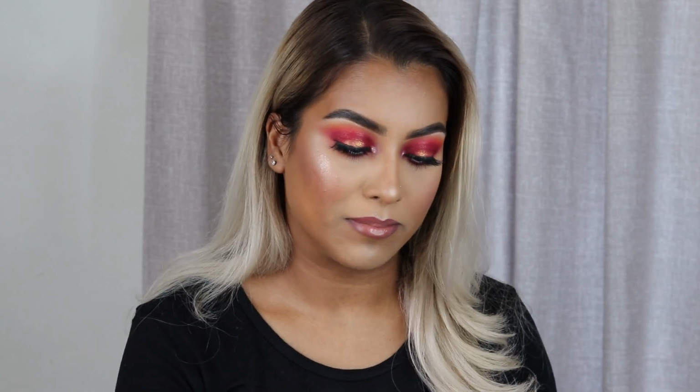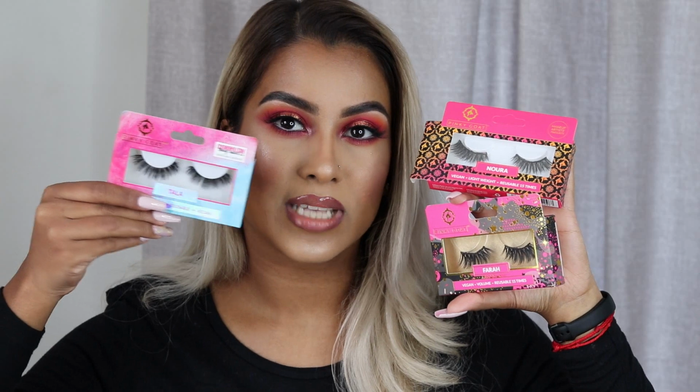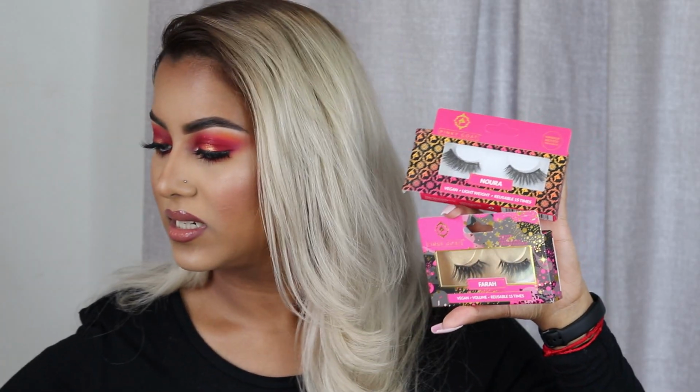Okay, next we're going to go in a bit of random order because I have miscellaneous things that I've been loving. Firstly, let's talk about eyelashes. Now, these are the Pinky Goat eyelashes, and I've only tried out the styles Farah and Noura, but I absolutely love them. They also sent me the shade Tala, but I haven't tried it out yet.